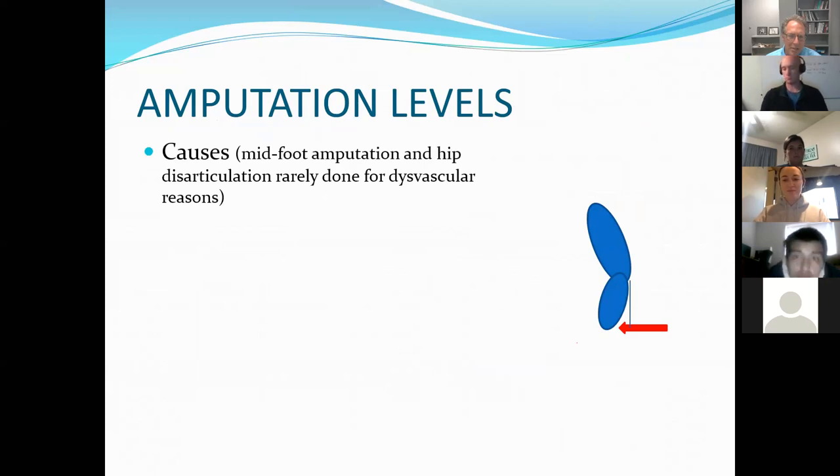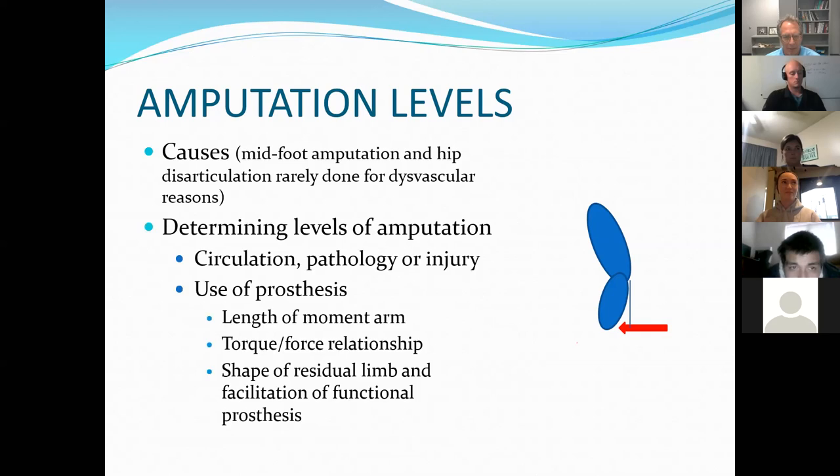So as we talked about before, most amputations are done for dysvascular reasons. Midfoot amputations aren't the same as a transmetatarsal amputation. Transmetatarsal amputation, we're going to talk about that in a little bit, is actually fairly common and done for dysvascular reasons. The midfoot amputations are the Lisfranc and the Chopart amputation, and that's rarely done, period, but almost never done for dysvascular reasons. Hip disarticulation, the same thing, usually done for tumor or sometimes major trauma.